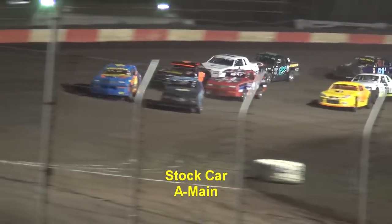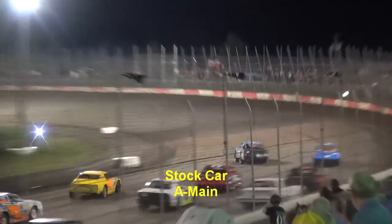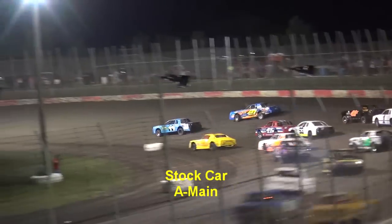About to go green for 15 big laps. Here we go. With the chalk flying off of corner number 4, Nick Whalen and the coach, Kevin Anderson, bringing him into corner number 1 for the first time.